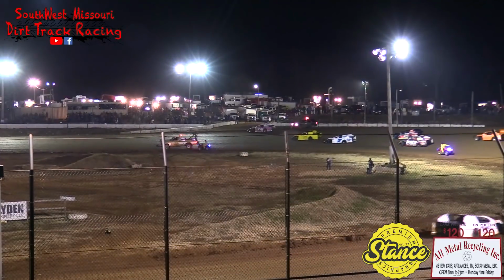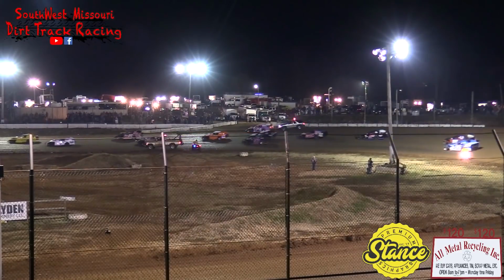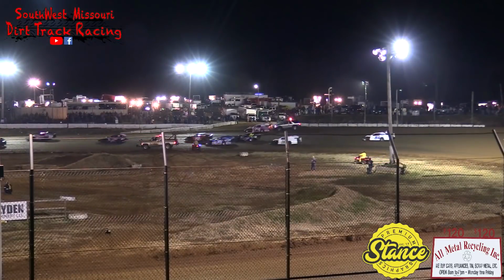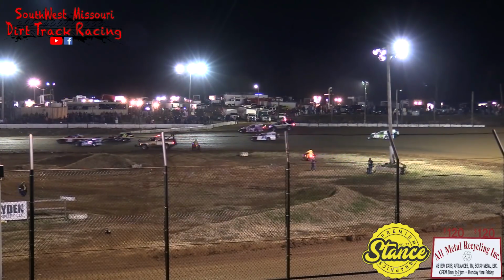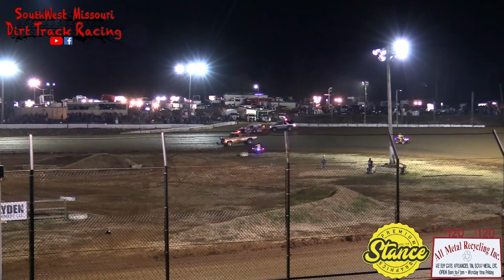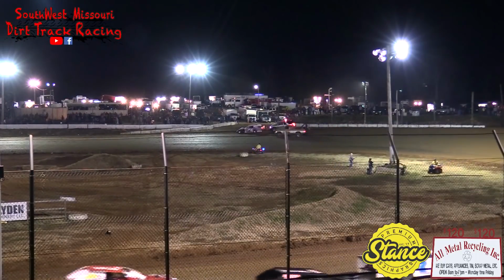Jeremy Hazel headed back to the pit area. Spillman has already gone back. Dakota Maggard. Is that Dakota Maggard? I believe it is, up there on the top side of turn number 2. And don't believe he was involved in that. Not sure what's going on. And just got word that they were having carburetor problems in the heat race earlier. In the B main, that is, earlier. And so that may be a continued problem with the 156.